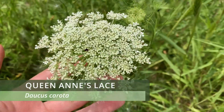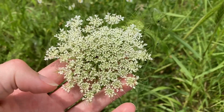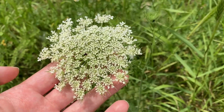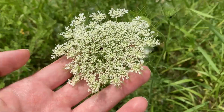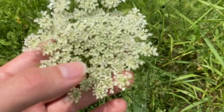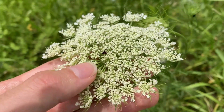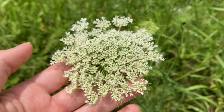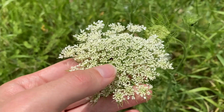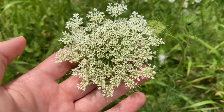All right, here we have Queen Anne's lace, which is the wild form of our cultivated carrots. So Queen Anne's lace looks very similar to a poisonous plant called water hemlock, but the way you can tell them apart is that Queen Anne's lace has these red florets in the center of it. I don't know if you can see those, but they're these dark red florets surrounded by all of these white florets. So you want to look for those few red florets in the center, and that's how you know that you have Queen Anne's lace.